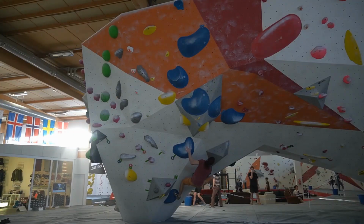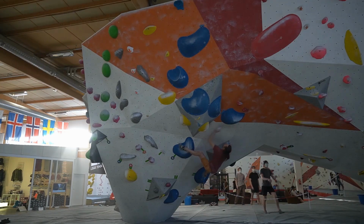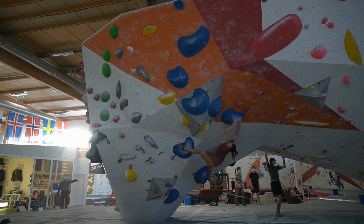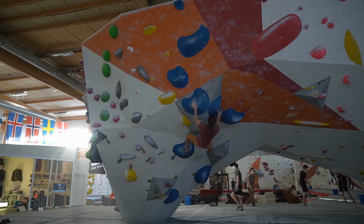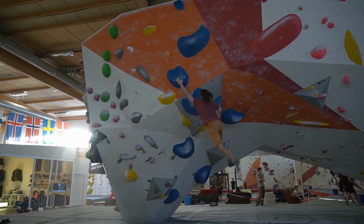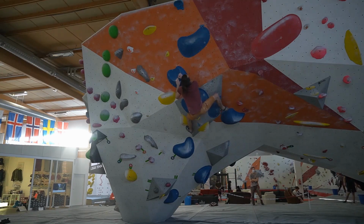So this is now the physically hardest problem of the whole set, in my opinion. And it was maybe not the smartest thing to put it last, because I was already a bit tired, and this problem is very physical and there's not so much trickery about it. You just have to squeeze these slopers, and it's also a relatively long problem.